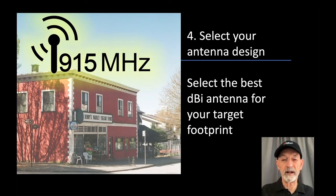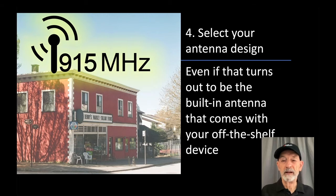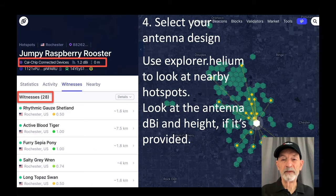Fourth, select your antenna design. Select the best dBi antenna for your target footprint, even if that turns out to be the built-in antenna that comes with your off-the-shelf device. Use Explorer.helium to look at nearby hotspots and look at the antenna dBi and height if it's provided. So you can see for Jumpy Raspberry Rooster here in Rochester, Minnesota, that they're witnessing 28 other hotspots. And you can see they're using a CalChip connected device, which is either a Curlink or a RAK hotspot. And they're showing a 1.2 dBi antenna at 0 meters elevation.